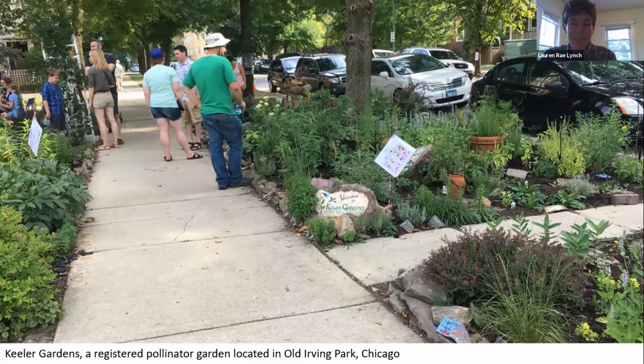I have just a couple images to share with you to tell you about what I've been working on. For this project, I was doing some research trying to look at and understand the conservation benefits of pollinator garden registration programs in cities.